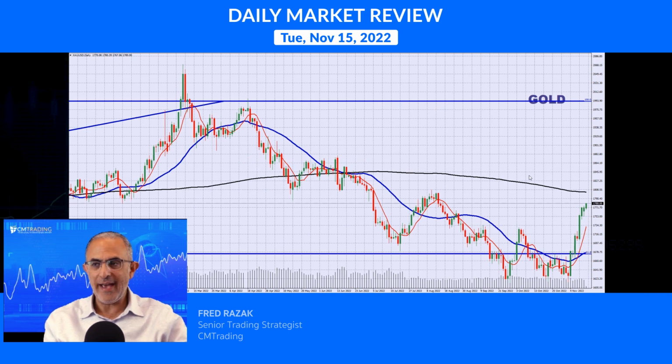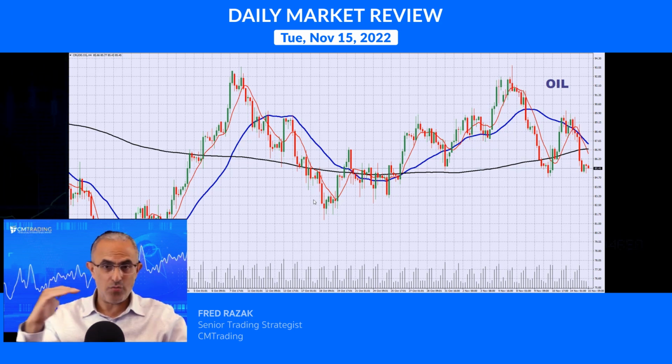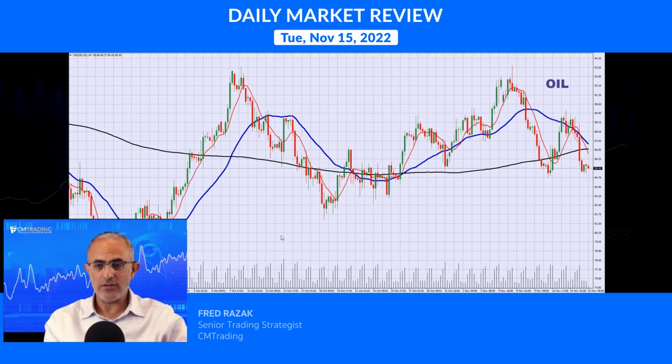Now, looking at gold, trading and inching higher here, 1790, and it's pushing a little bit higher and may push even higher than that. Now, looking at crude oil, we're at the bottom of the range at $85. We did trade a little bit lower, okay, but didn't break this range, or at least the support at $85. It's an important support to be in.